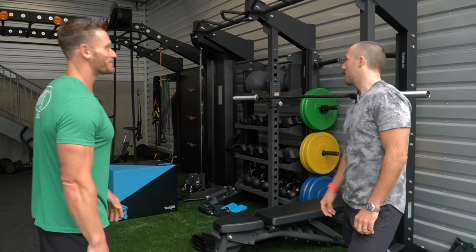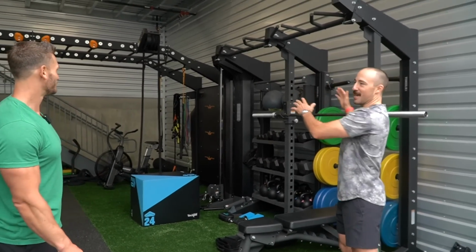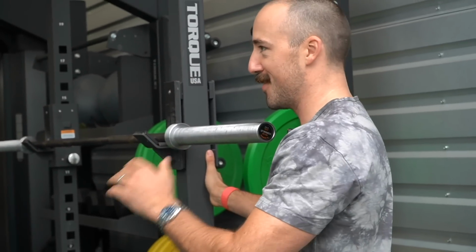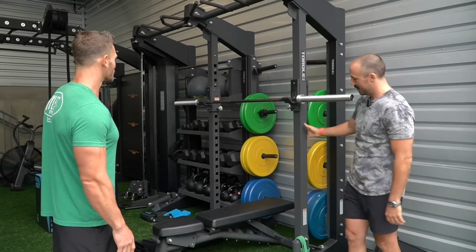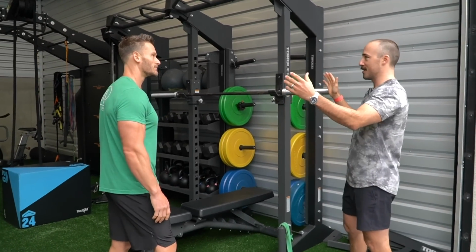The most impressive thing here is that it's all connected, right? If I'm pushing on here, it's affecting that chain over there, which means it's insanely stable. This is 11 gauge. All this stuff is 11 gauge from Torque. This stuff is intense. So how many boxes or crates did this thing show up in?